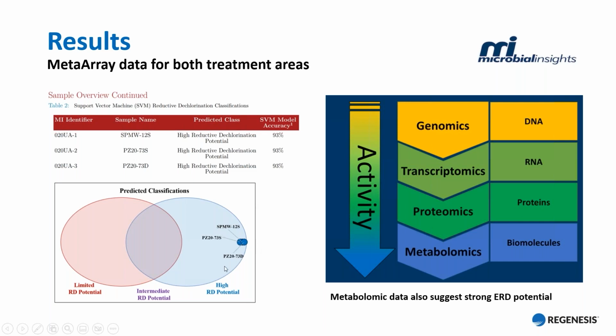And so that's what the data that we just got in from Microbial Insights helps to show us, is that within each of these 3 areas, the wells that we were sampling, the ones that I talked about today, this SPMW12 was the one that just got a treatment of AquiFix. And then the rest of the data we talked about was the PZ2073D. But they're falling in this category that shows, yes, you've got all the signs from a metabolomic standpoint of high potential for reductive dechlorination.